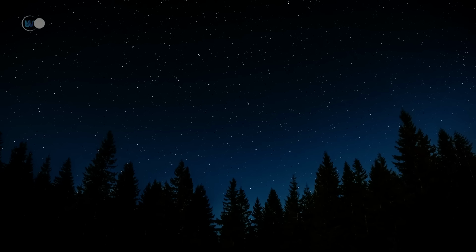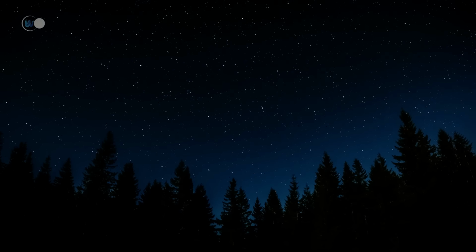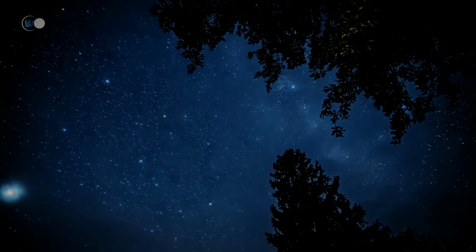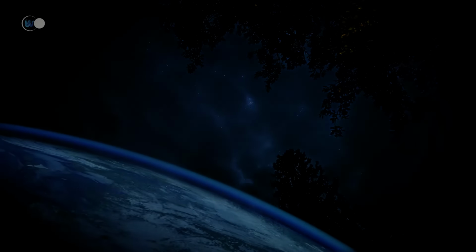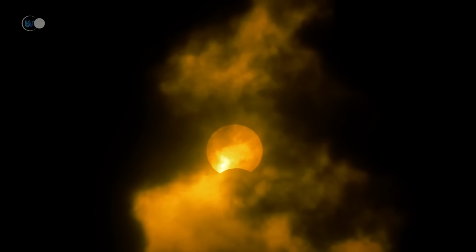Temperatures would plummet to minus 40 degrees Celsius or minus 40 degrees Fahrenheit within a few weeks, then to minus 100 degrees Celsius or minus 148 degrees Fahrenheit after several months. The oceans would be covered in ice. The Sun is indispensable to life on Earth, but it can also be dangerous.